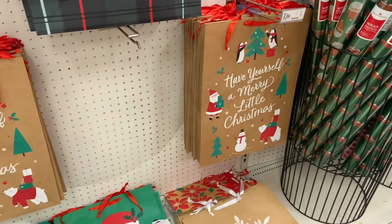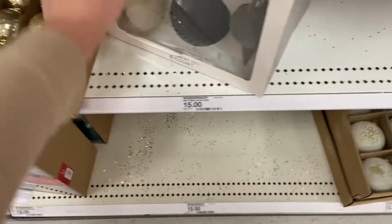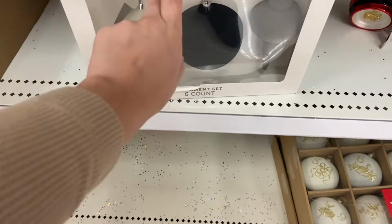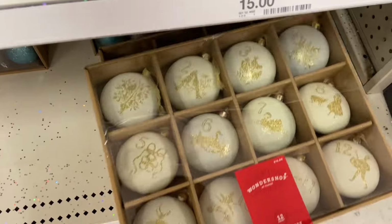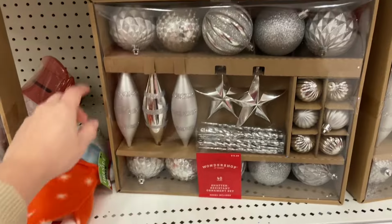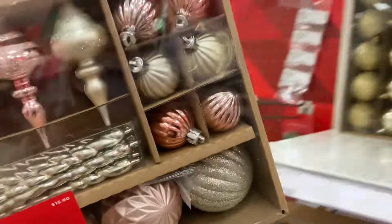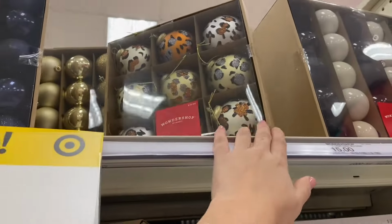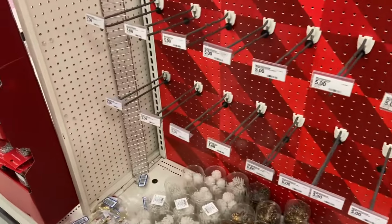Let me look and let me see what I can find, you guys. I also have a lot of cute ornaments, you guys. So definitely. Oh, bougie. These are like felt, like the little soft ones. Oh, cute. These are nice too. These are 15, so what's 75% off that? Oh, I like these pink ones. Pink with gold. Oh, look at these, you guys. Okay, over here it's looking pretty dry.